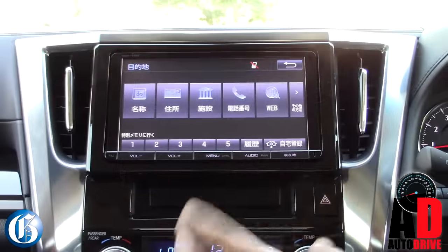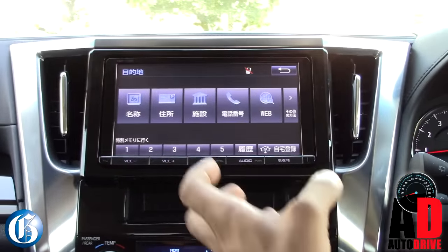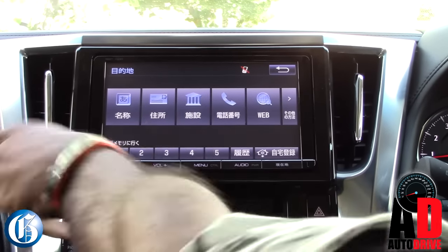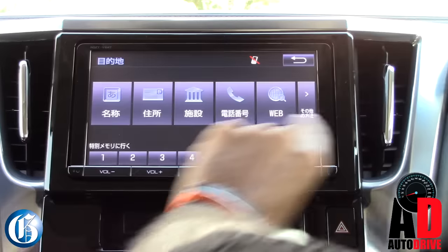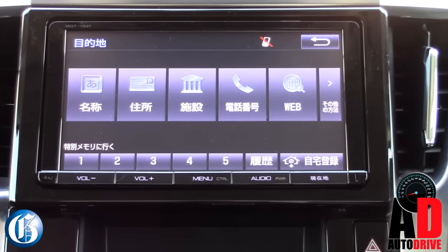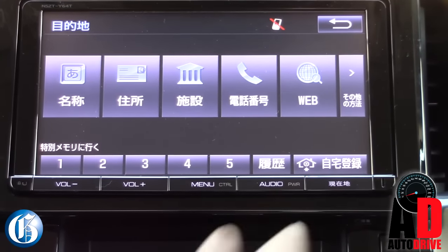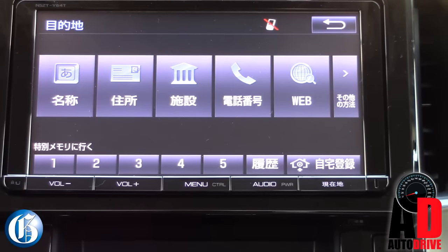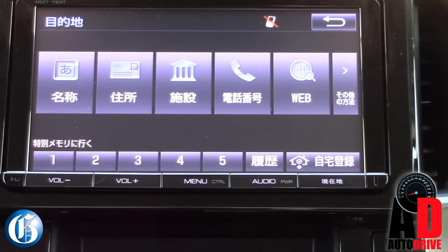The biggest issue with Japanese imported vehicles is that it always comes in the native language. Now I don't know what any of this stands for, and I'm going to try and use Google Translate to find the setting to change it to English. So at the end of this video, I'll tell you if I was successful.